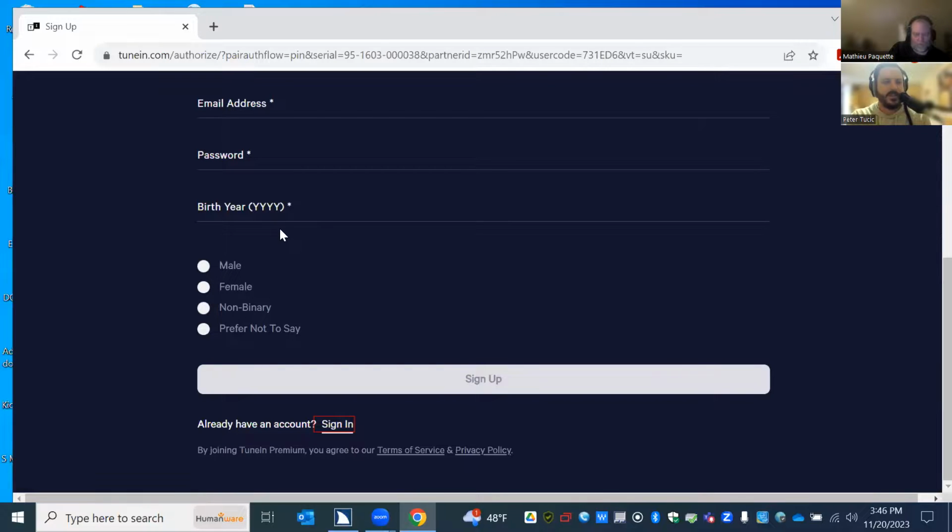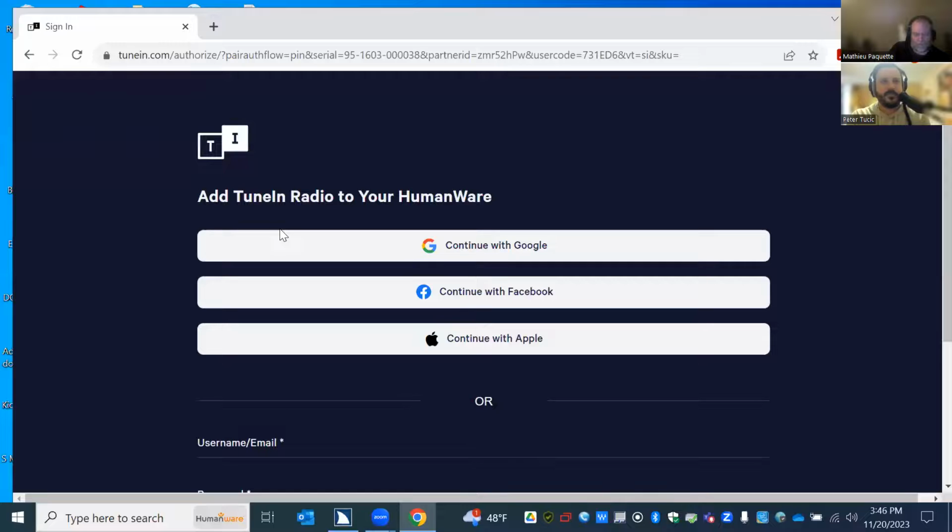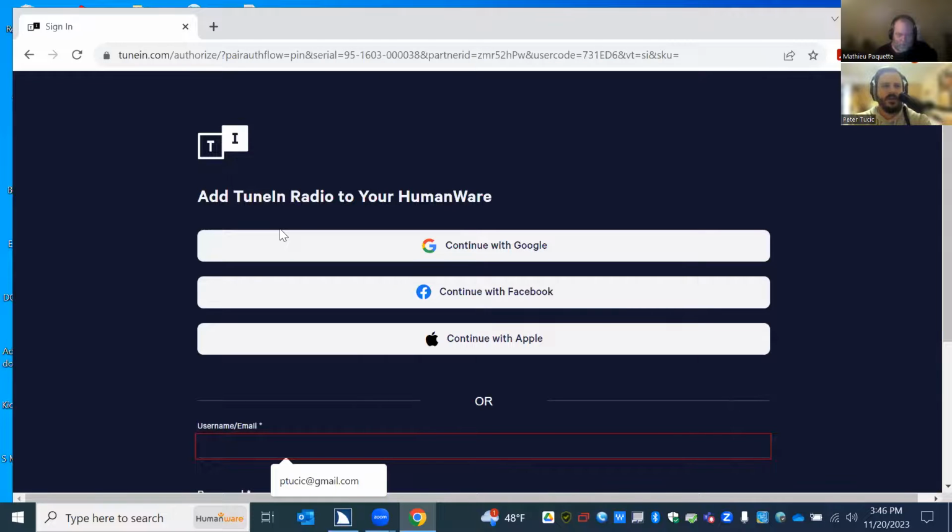I'm going to press enter on the sign in button. It brings me to a sign in page. Heading level 1, add TuneIn Radio to your HumanWare. Again, we need to work with them so that it will say Victor Reader Stream 3. Continue with Google button. I'm going to press the letter E to find the edit box that says username/email, star edit, and press enter here. And I'm going to put in my username, which is my Gmail address.